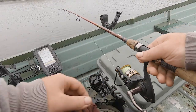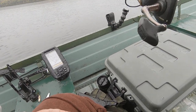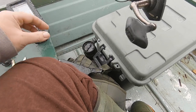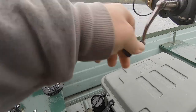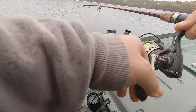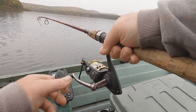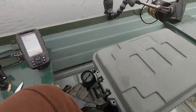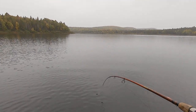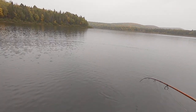A lot of times you'll be down here, closer to the bottom, where the fish are, and you'll see a fish move up to your bait. Looking at it. Oh, there was another hit. There's a fish. Little landlock. There we go. Man, they like to fight. These are so much fun to catch.